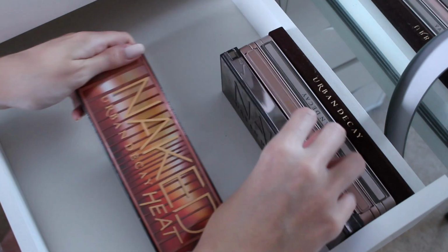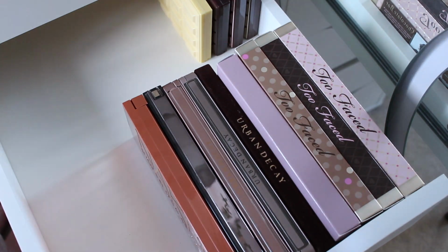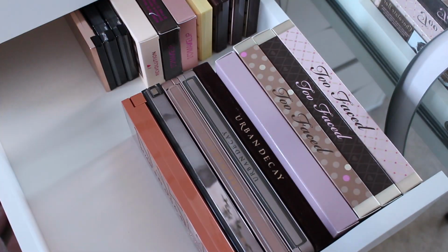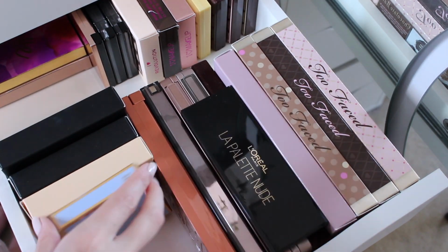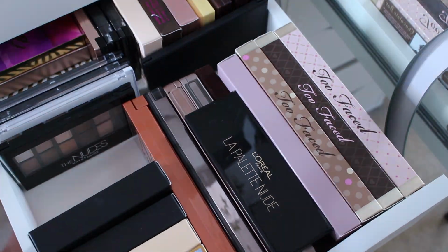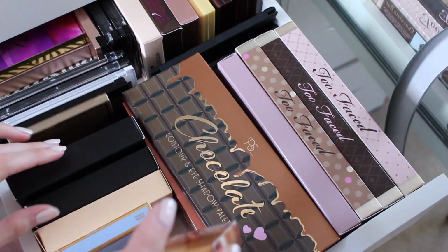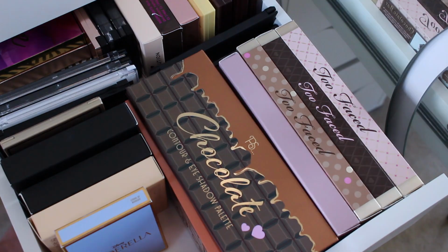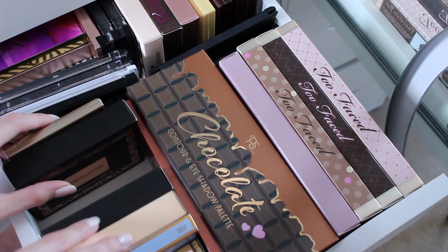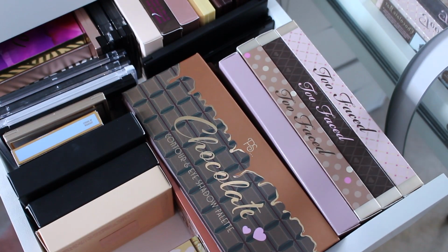So I'm going to put everything back in this drawer. So I'm happy with that, I think, yeah. So that was my declutter.